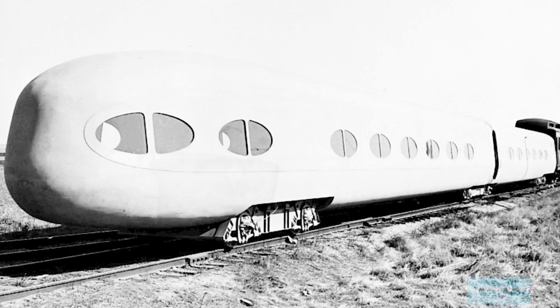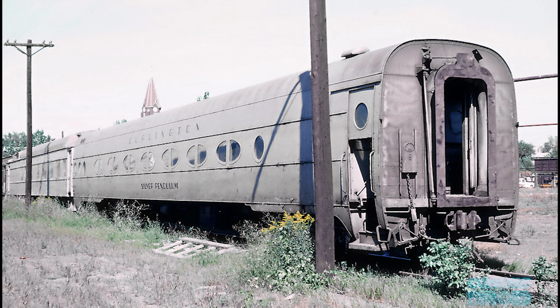3 were built and used on different railways, but with the start of the Second World War, development was halted and their use beyond that was not followed up.